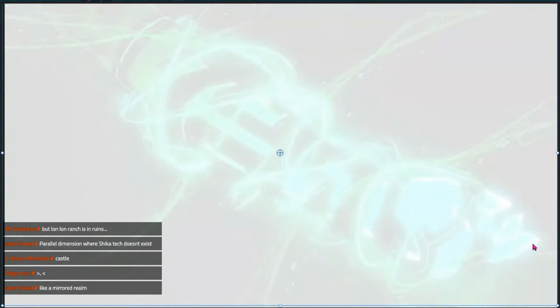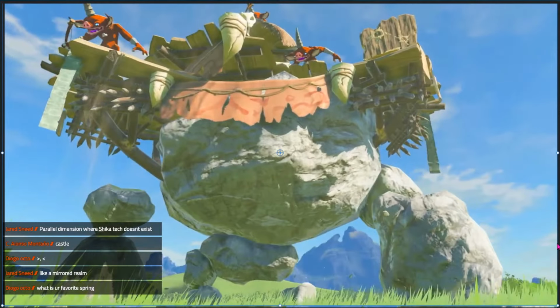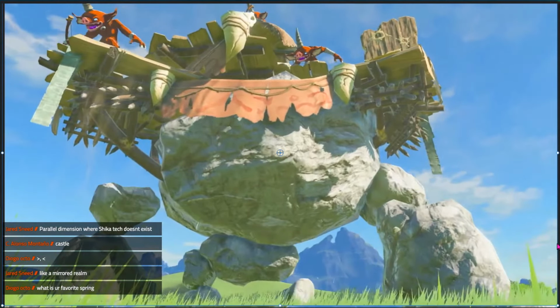Other than that, it doesn't get close enough to the Great Plateau to get a shot of it, which is unfortunate. But it's literally like right on the other side. You'd be able to see it if they just turn the camera a little bit further. But I don't think they want us to see that yet because there might be some alterations that they've made. You never know.